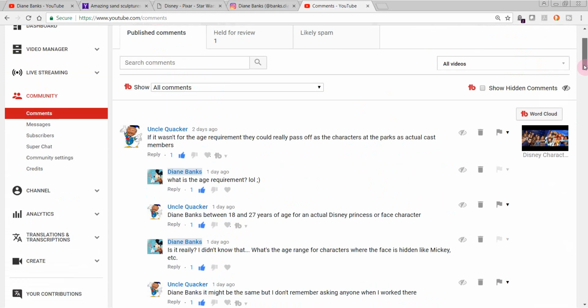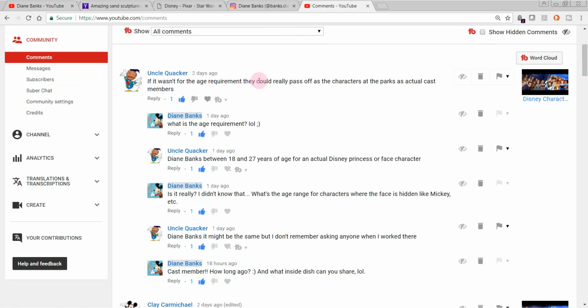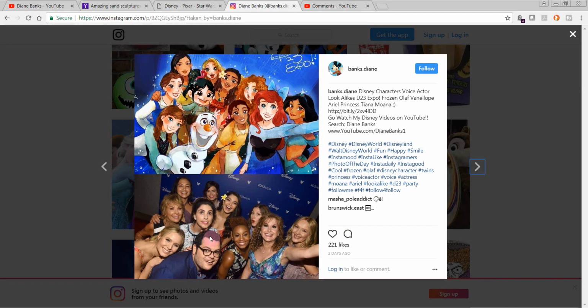Pretty cool. And then Uncle Quacker says if it wasn't for the age requirement, they could really pass off as the characters at the parks as actual cast members. And then that age range being 18 to 27 years for an actual Disney princess or face character. So thanks for that. Cool scoops. So yeah, some of these peeps could have been in the parks, huh?